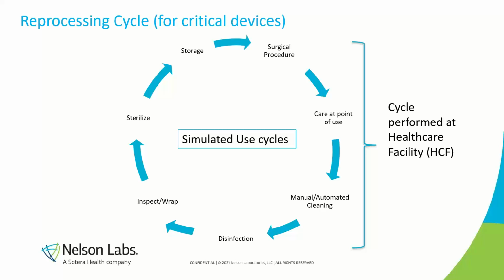How we have defined them is we'll take the device through its reprocessing cycle. We'll simulate as closely as we can in the lab to the actual use of the device. So we'll take the device through the surgical procedure and we'll mimic the surgical procedure as closely as possible by applying a test soil and performing a soiling procedure that closely mimics how the device is used in real life.